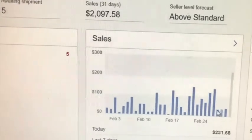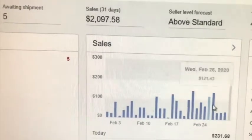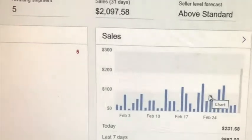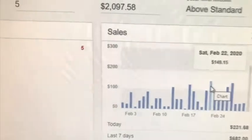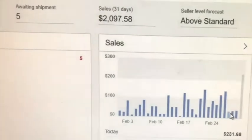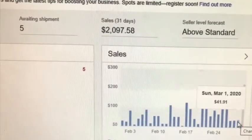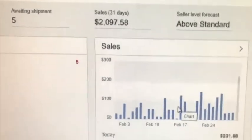I ended the week real bad. I started out real strong here with some days, 100 plus. And then I kind of dropped back down to days in the high 30s, low 40s.